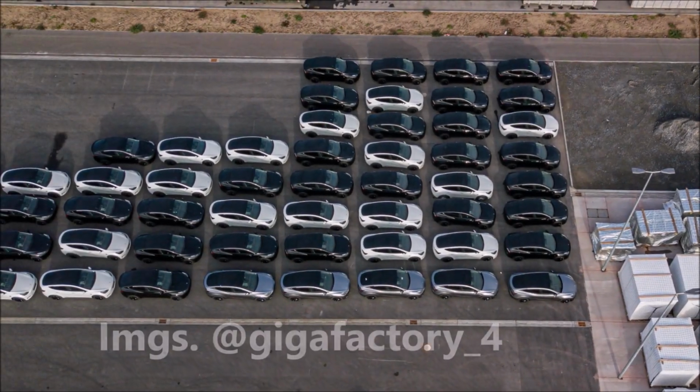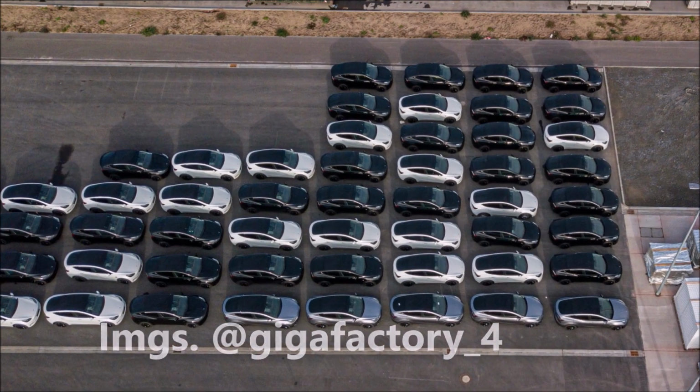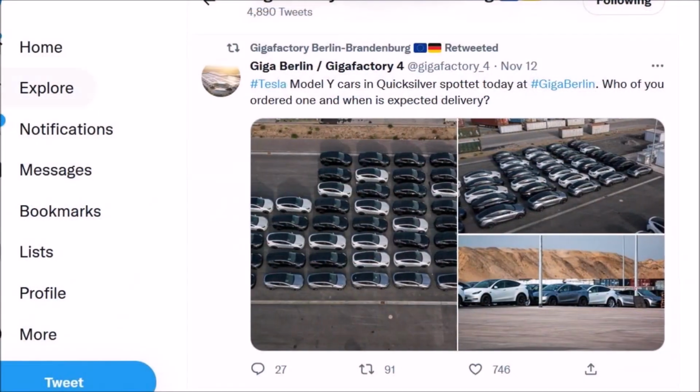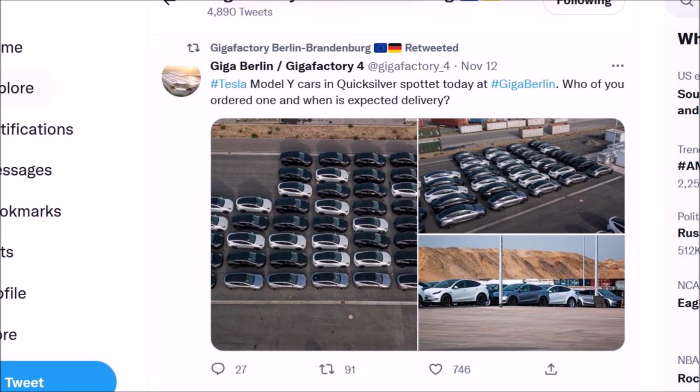About 10 days ago, Tesla publicly displayed the Model Y with the new multi-coat Quicksilver paint color for the first time. What do you think? Do you like it?